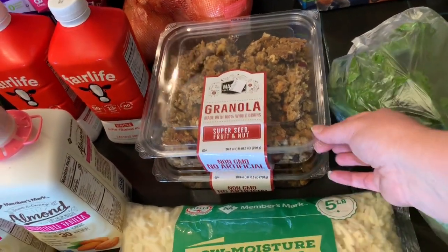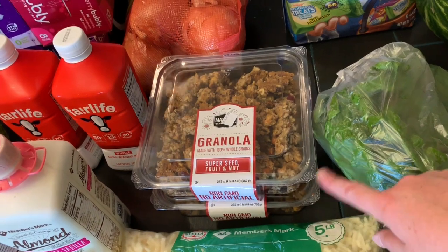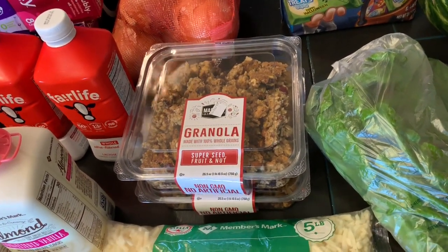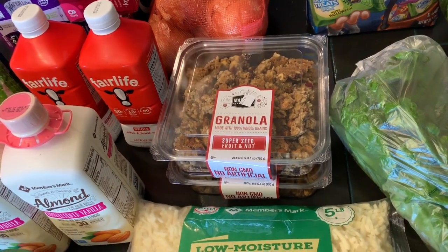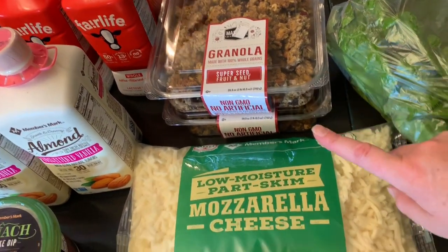Two more things of this granola. Guys, this is so good. We are just continuing to go through this. And then the crumbs that are left in the bottom, we kind of combine them all, and then the kids can eat it with milk, like our regular granola. So we haven't even had to buy granola in a while either, because we keep buying that.